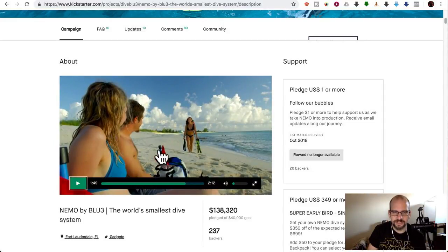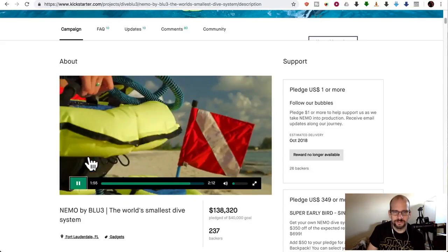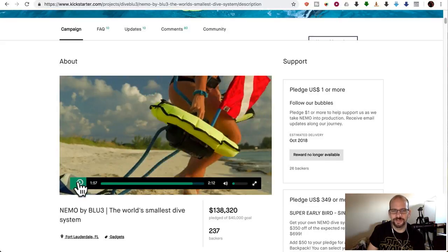Generally, I believe in this case too, the actual snorkel air intake is on the top of the hose. Yeah, that's a blue pipe there. Hey, we're all ready to go. A little bit annoying, but they don't actually show the product until 2 minutes into the video. But that's just me.